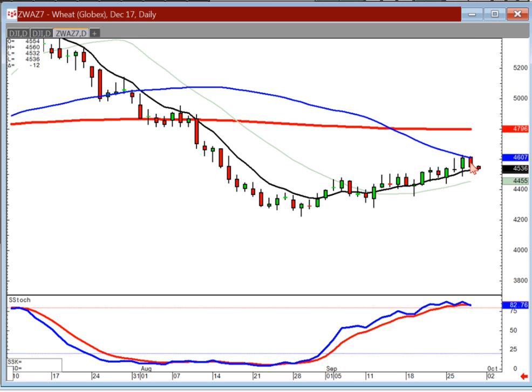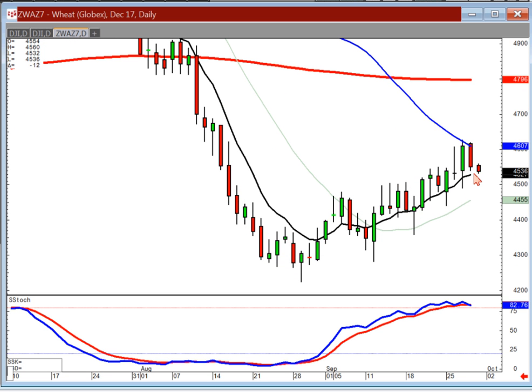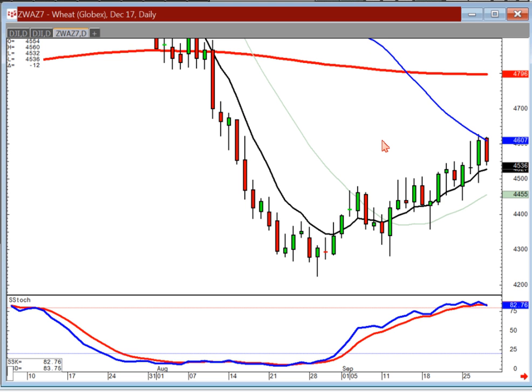wheat, but if it closes below the T-line, we'll close out that position after failing at the 50. We're just watching to see if it will hold at the T-line, see if we've got a bobble pattern setting up. What kind of scan do you use on these charts?